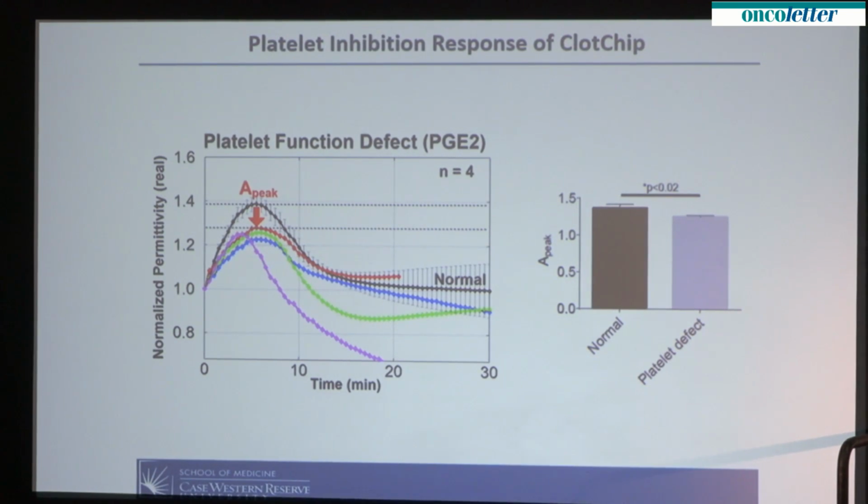We also performed in vitro platelet inhibition studies with whole blood from healthy volunteers that we treated with prostaglandin E2, which inhibits platelet function. And what we found was that addition of prostaglandin E2 caused a statistically significant decrease in peak permittivity, not in the time to peak. This data shows that the CLOT chip not only is able to capture platelet function defects, but it also gives a discriminatory reading compared to coagulation defects.